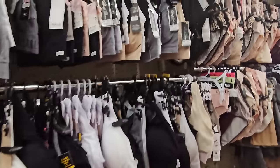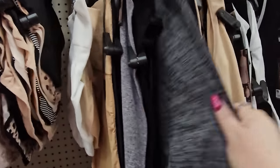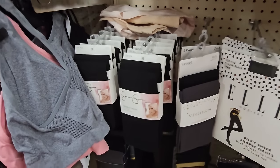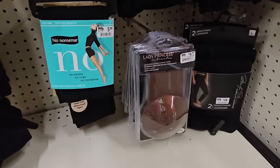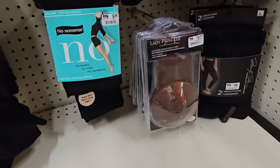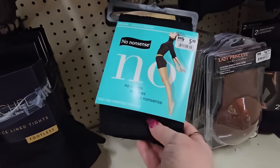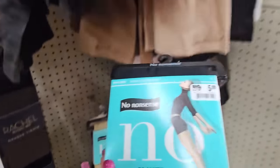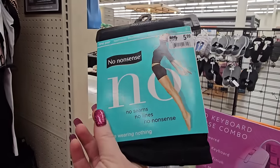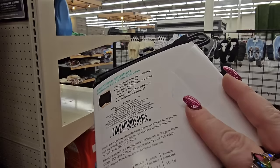We have bras on this side. We have some shapers, it looks like. Yep. We have shaper tights, opaque tights. What is that down there? No seams, no lines, nonsense. Feels like you're wearing, well, what is it though? I guess it's just tights. It feels like you're wearing nothing. Okay, I want to see what this is. Feels like you're wearing nothing. Small. Slip short.